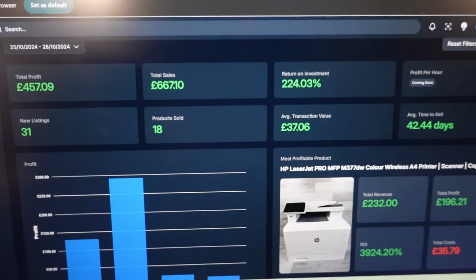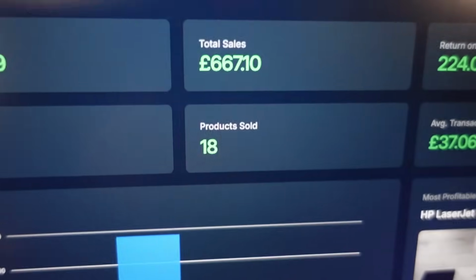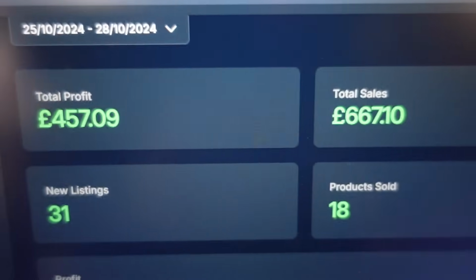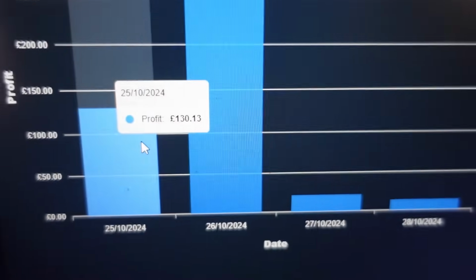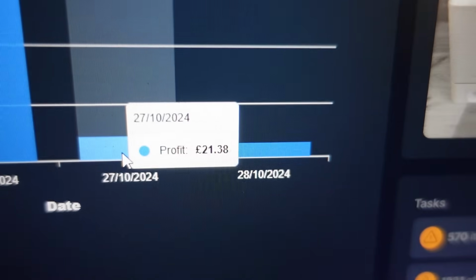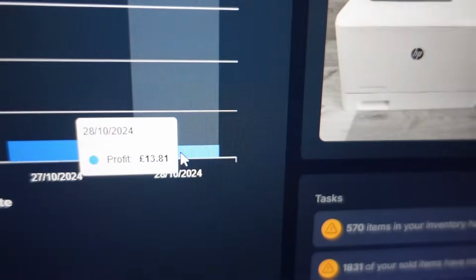Excellent. So overall, from Friday to today, we have got 18 items going out, total of £667 of sales. That's £457 of profit. Over the 4 days, Friday was a £130 profit day. Saturday was a fantastic day, nearly £300 profit. Yesterday, not so great, only 21 quid. And then this is just today so far.